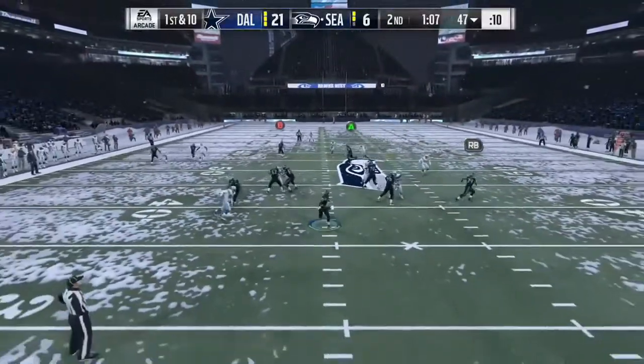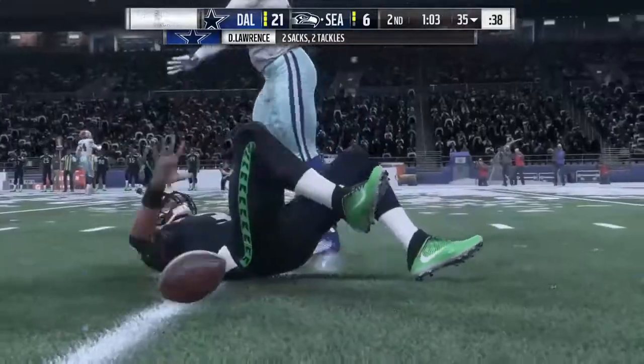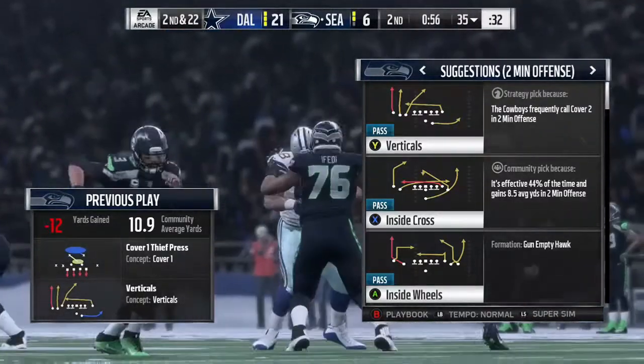Now Wilson on first down. And no escaping this time as he'll go down. They got him for a sack. DeMarcus Lawrence in there to drop him for his second sack now here tonight.